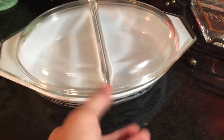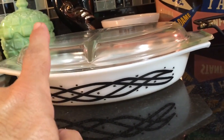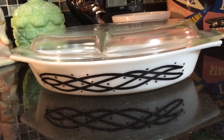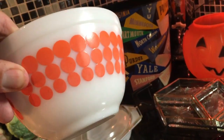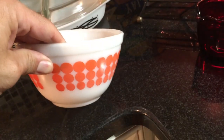That, by the way, was made in 1958, and from my research, these were only made in 1958. Currently, there are about 15 of them for sale on eBay, and they don't bring a whole lot, so I don't know. This back here should sell for about 20 bucks. It's a Pyrex bowl. It's called Dots. And this is the smallest of them. There were four of them.